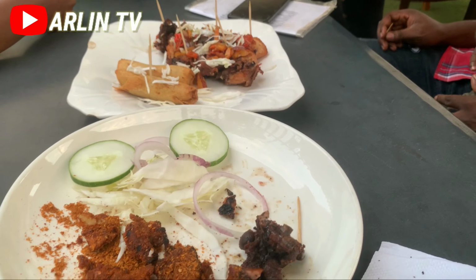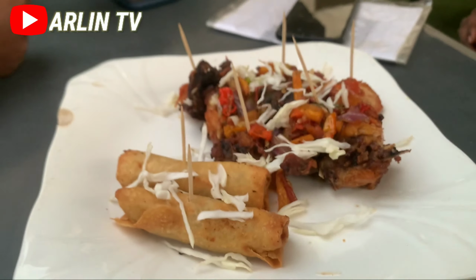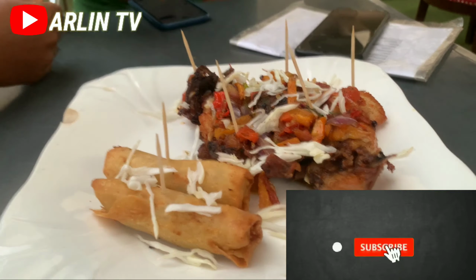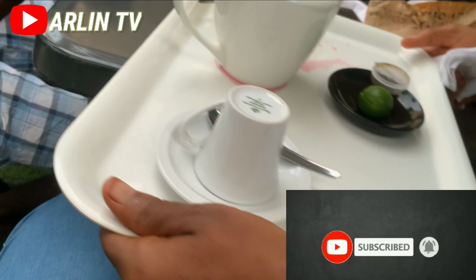So this is the chicken suya, yes, served with spring rolls by the side. And personally, this was what I enjoyed the most. I preferred their chicken suya the most.